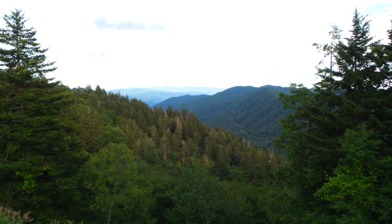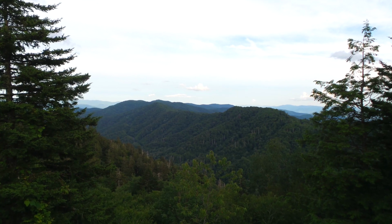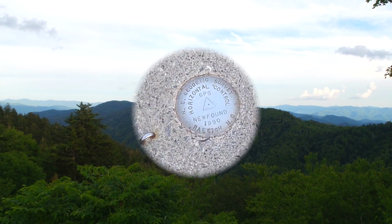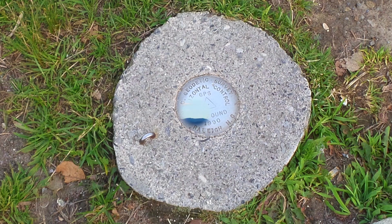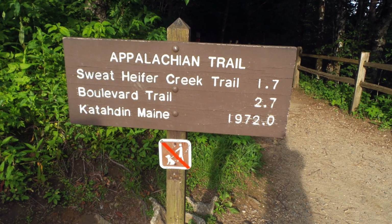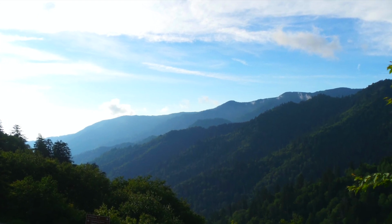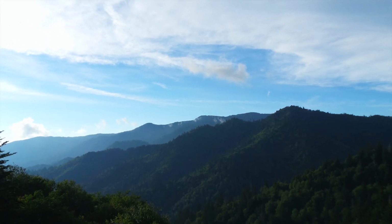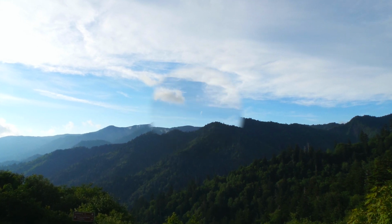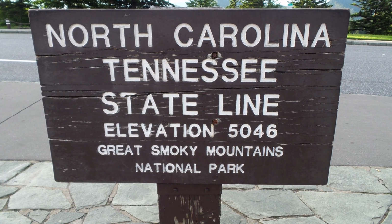Here is the Newfound Gap, an elevation of 5,048 feet. It's a mountain passage located near the center of the Great Smoky Mountain National Park of the Southern Appalachian Mountains in the United States of America. Situated along the border of Tennessee and North Carolina, the state line crosses the gap, as does Newfound Gap Road, which overlaps U.S. Route 441 through the park and ends at the park's boundaries near Gatlinburg, Tennessee, and Cherokee, North Carolina. The Appalachian Trail also traverses the gap, as do a small number of other hiking trails.